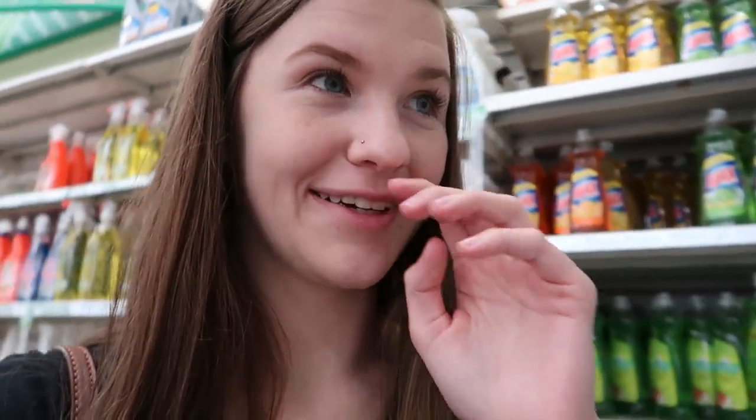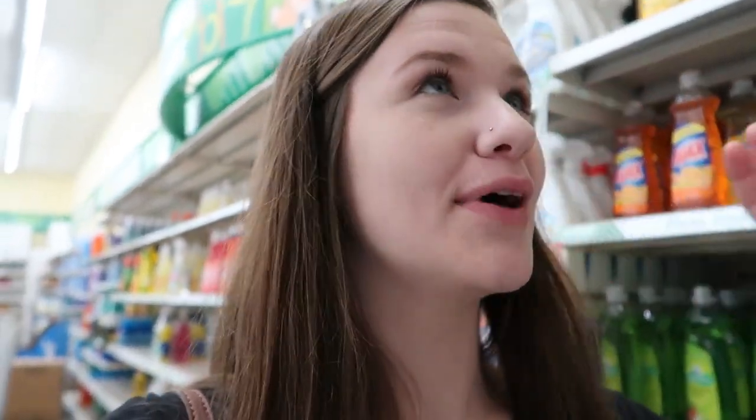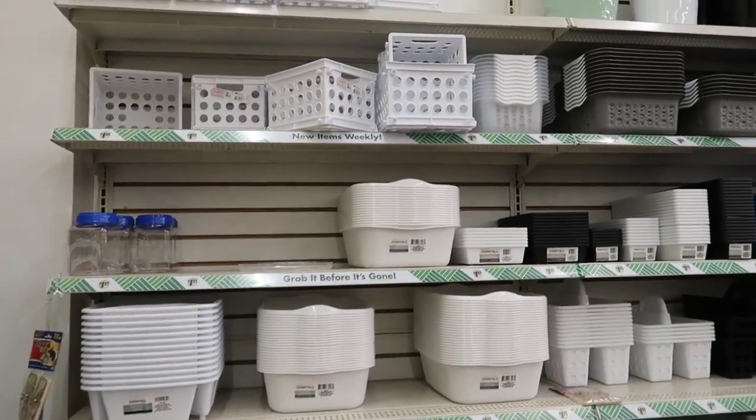Okay, there's no music playing, but it's really quiet in the store, so I feel awkward. But here's what the storage section looks like, which they restocked since the last time I came here, so it's actually a lot more. But here's what it looks like.